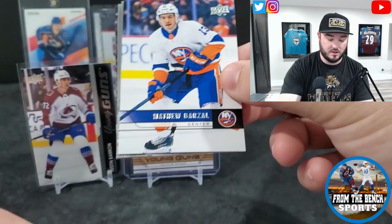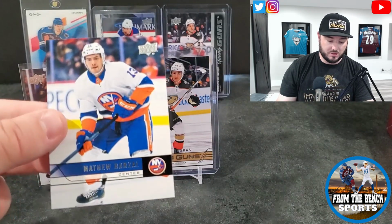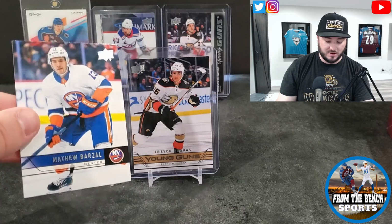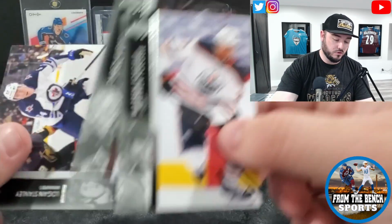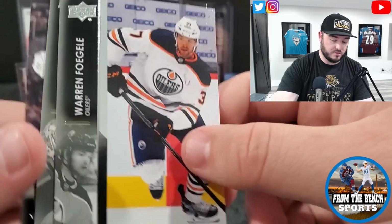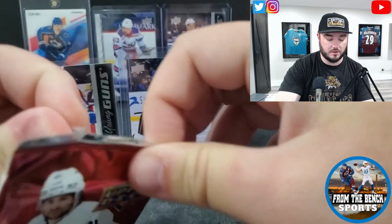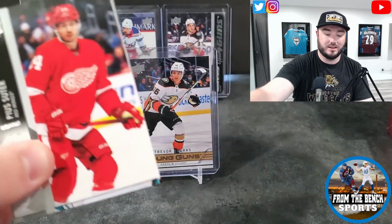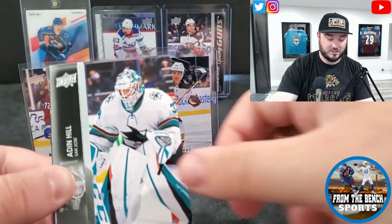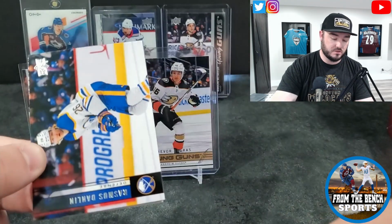This is just the tribute base. So Matthew Barzal and that tribute base from that same year, that 06-07. Vogel, Kemper, Stanley Cup champion, Darcy Kemper, and Logan Stanley. So like I said, if this extended series is anything like last year's, I'm super excited for all the inserts. Got the Dougie Hamilton, and there we go.